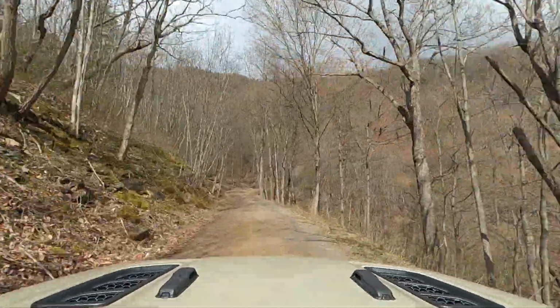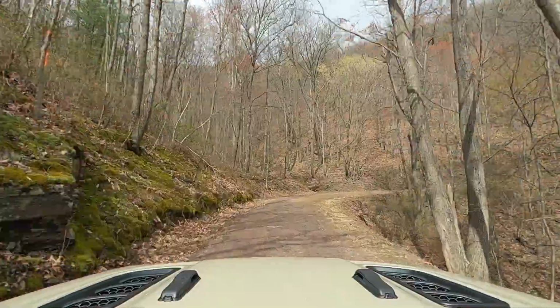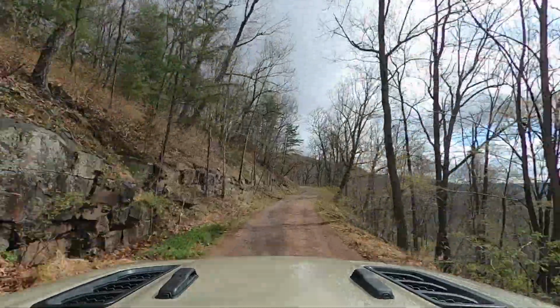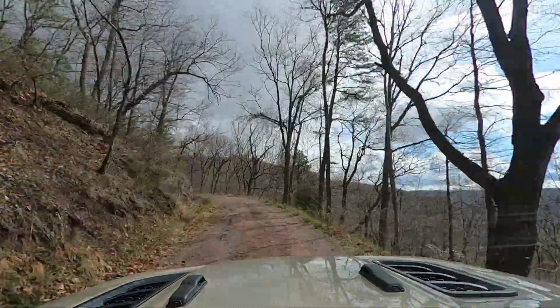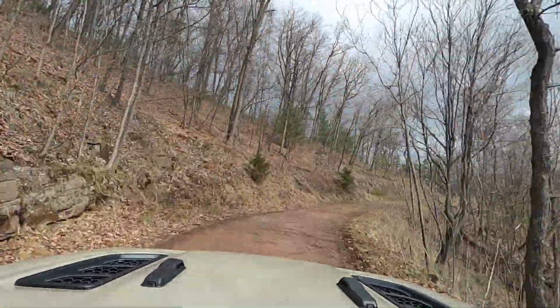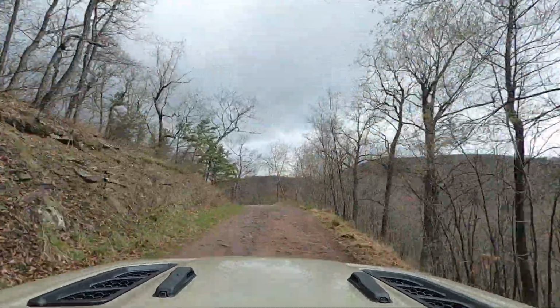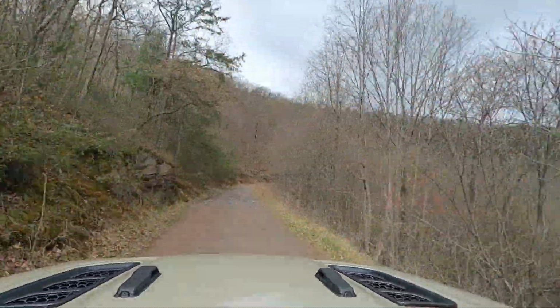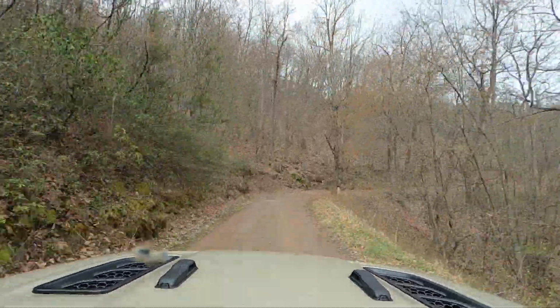If you are just interested in taking the Jeep out, and you're not particularly interested in Second Mountain or Dictum, and you're just interested in this trail, this is a very, very easy beginner trail. As you can see, it has essentially no obstacles other than some potholes, and I believe we're doing it all in 2-wheel drive, all the way up here, and we have not aired down.